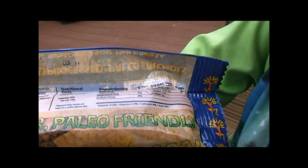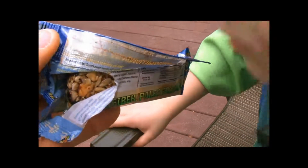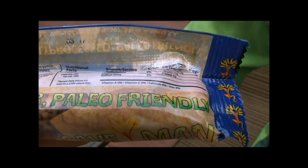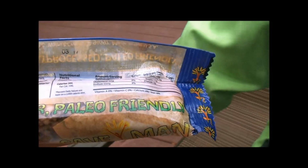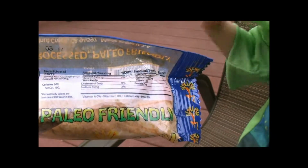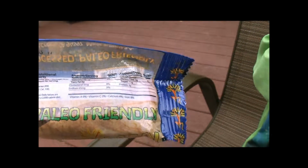I kind of ripped it open, taking a picture of the bar and smelling it. It looks awesome. Look at that in there. Oh yeah, sunflower seeds, almonds, brown rice syrup. We have some currants, dried apples, cashews, sesame seeds. I can read that. Blueberry pieces, sea salt. That's pretty awesome.